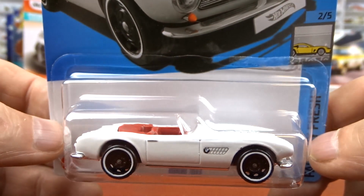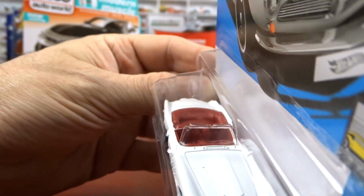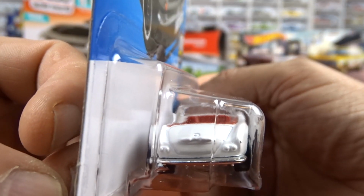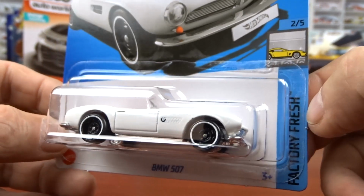And then we got the BMW 507 done in white with the red interior. Now, I don't believe I have this one, and that's why I grabbed it, because I thought it was pretty cool. And it's got red interior. Now, I'm not 100% sure I don't have it, but I grabbed one anyways because it was right there. Caught my eye. It's a pretty cool car.